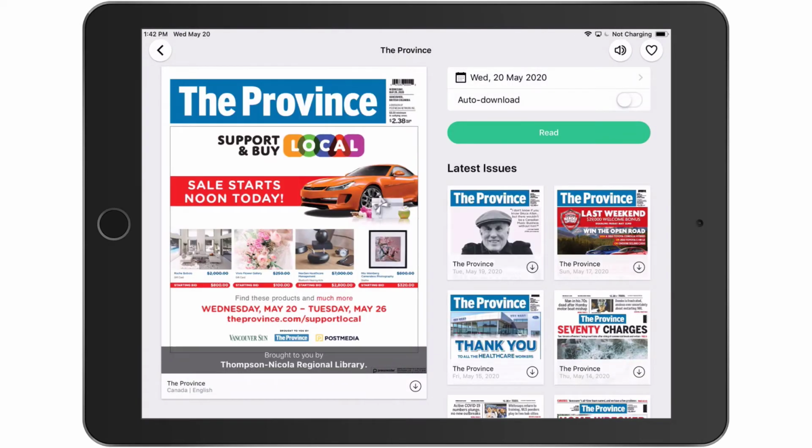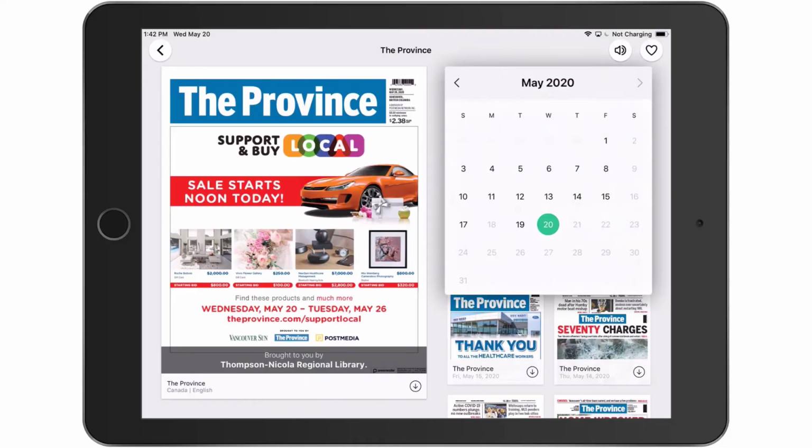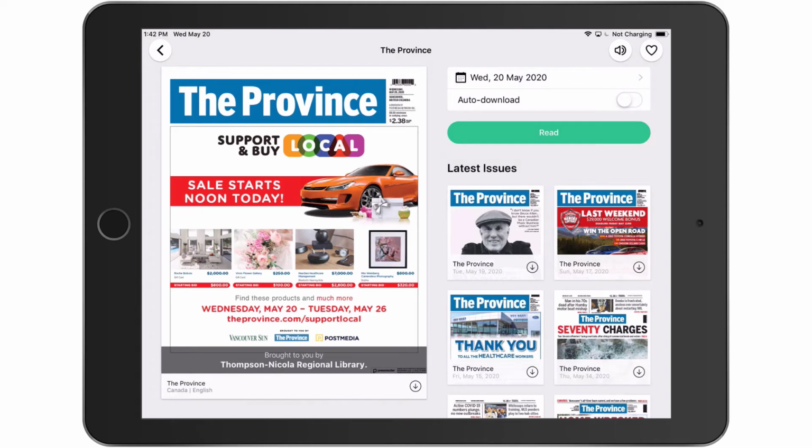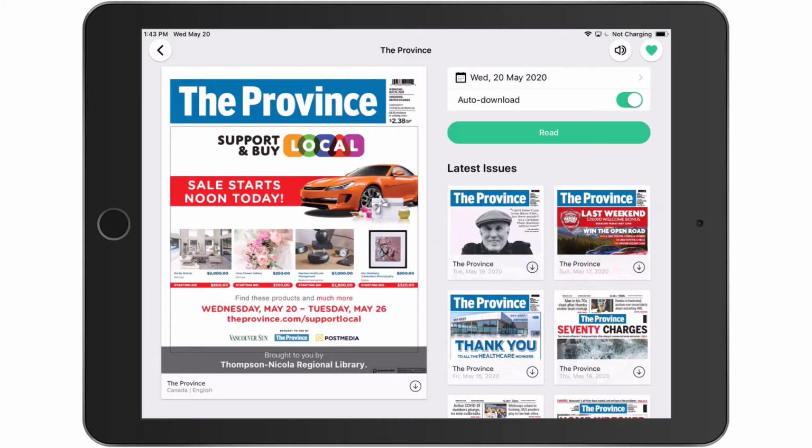The current issue is displayed on the left, with previous issues displayed on the right. You can also tap on the calendar to browse by month. If you'd like PressReader to automatically download new issues of the publication, you can tap the Auto Download switch. The heart icon will add the publications to your favorites, and the speaker icon will read the articles out loud. Tap the cover of the issue you'd like to read.